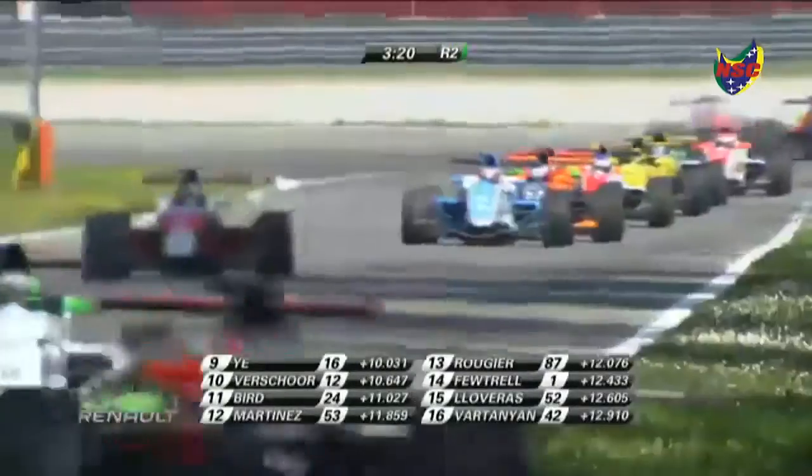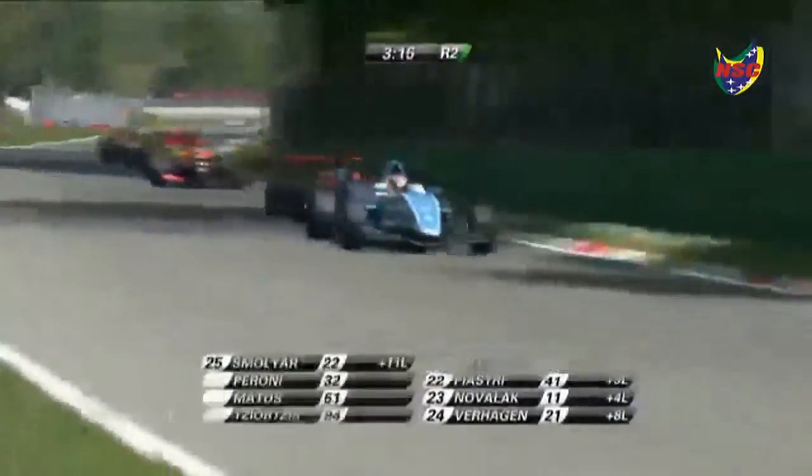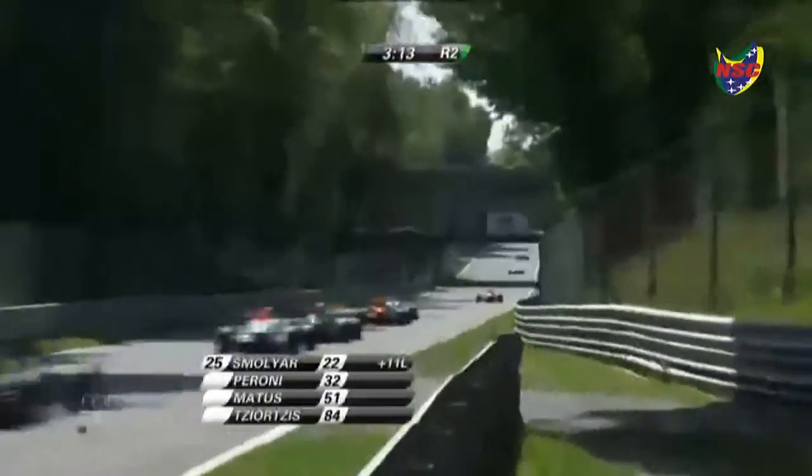And who would put money against him catching the next driver and potentially getting another couple of points here, added back to his tally.